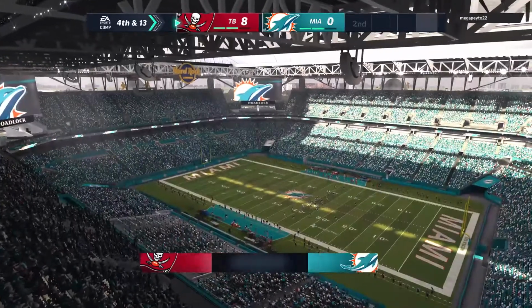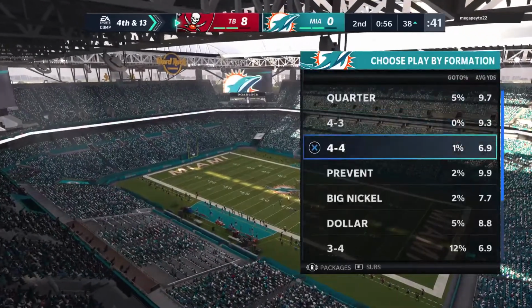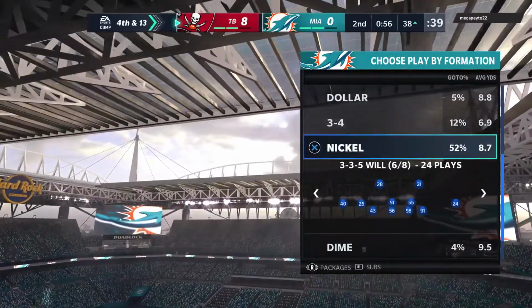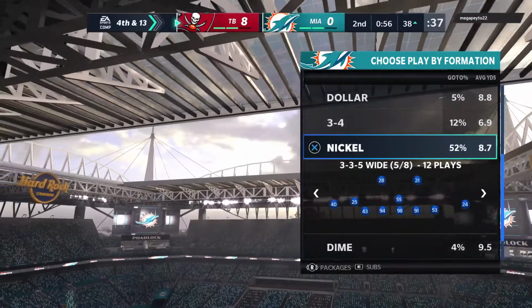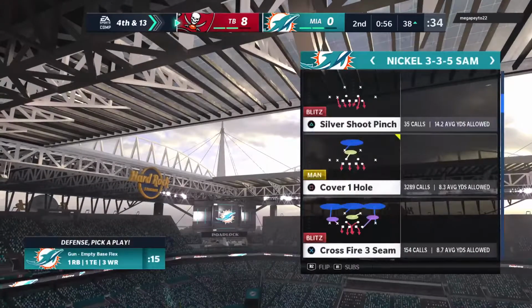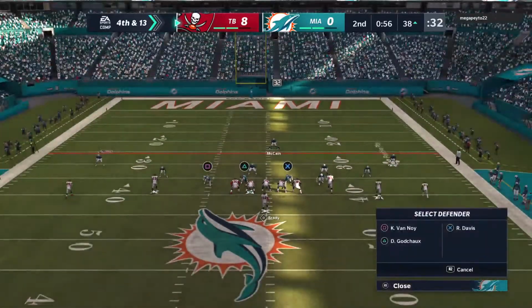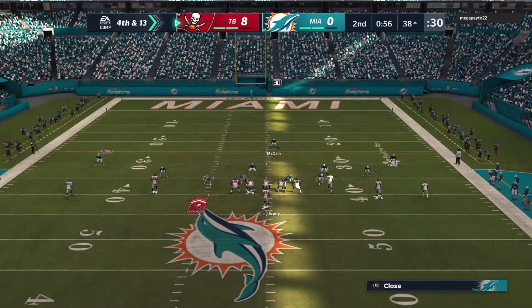Not coming to the sideline. They're going to go for it here on 4th. Now the Dolphins going to burn the first of their timeouts as the stoppage will come with a little under a minute to go in this first half. Looks like the offense is going to take another shot here. They're going on 4th and 13.